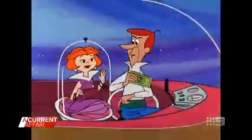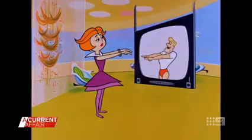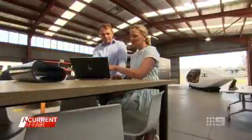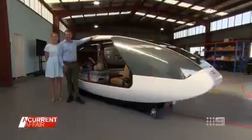Like the Jetsons, they're a futuristic family. Ready for your push-button finger exercises? And do you see this one starting in Q2? Andrew's wife Siobhan is co-founder of their company, AMSL Aero. Sitting in here, how does it feel? It's incredible because it's real, and you can see how this will be used in the future in Australia.